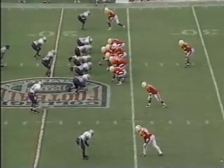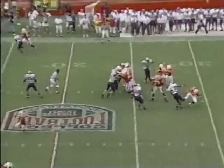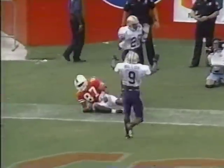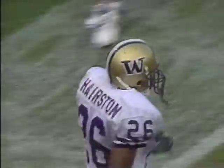First and 10 for the Canes. Costa gets one-on-one, incomplete, out of bounds. Bump and run coverage, good coverage, too. He had no place to go but out of bounds.